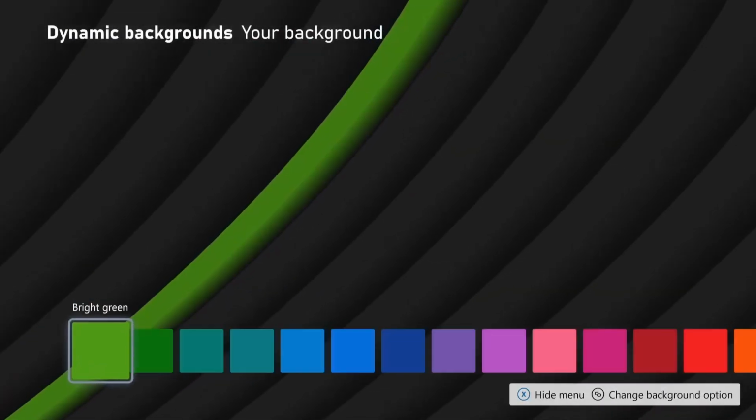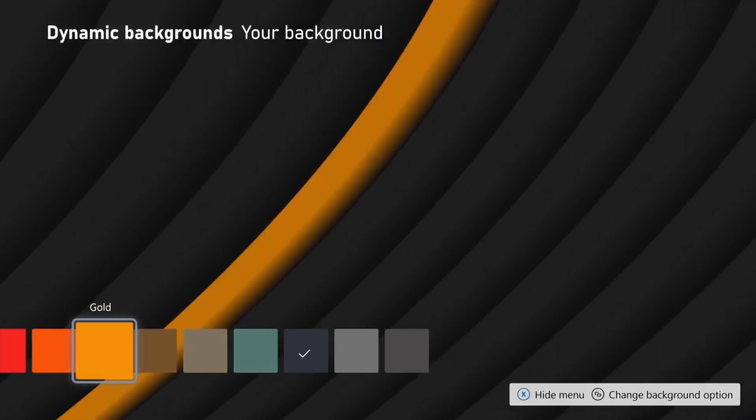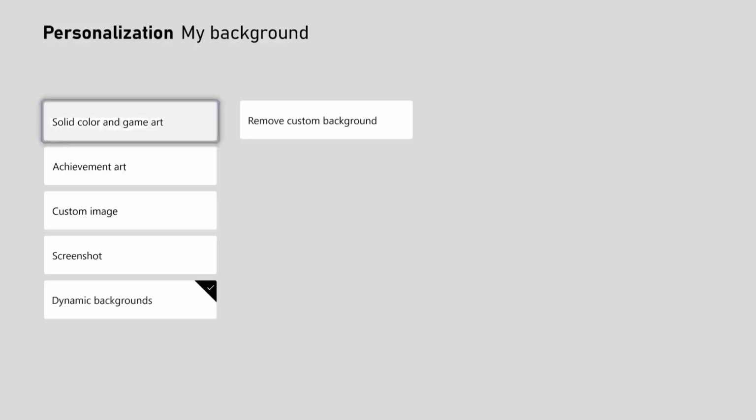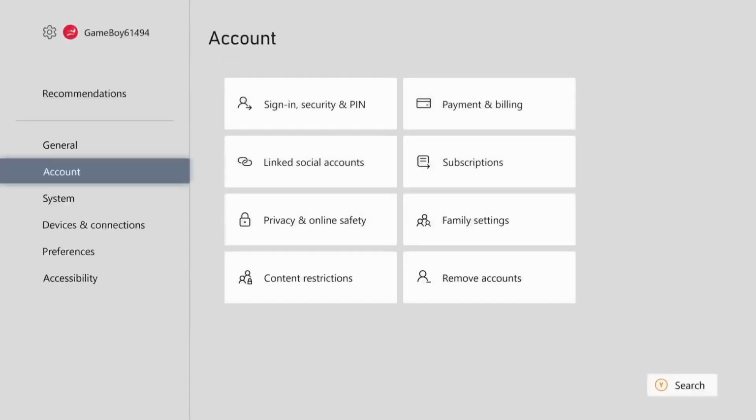You can change the color of the backgrounds right off the bat and scroll through and see in real time how that actually affects the art, for backgrounds that support that, so that's cool. But most of that is basically the same.